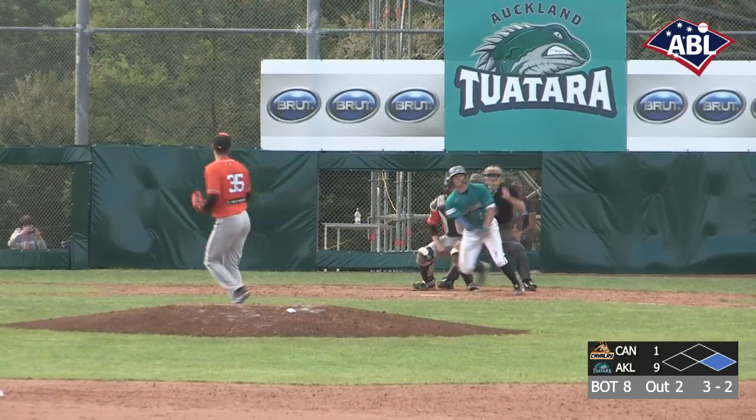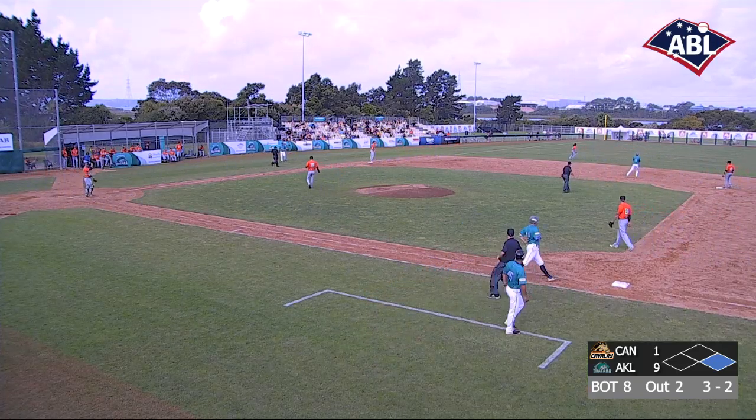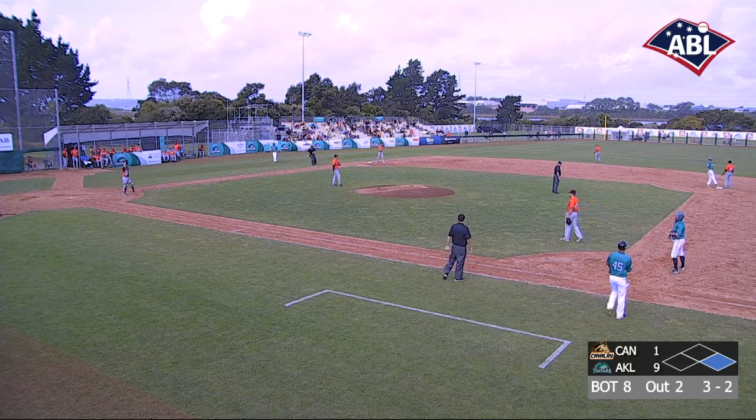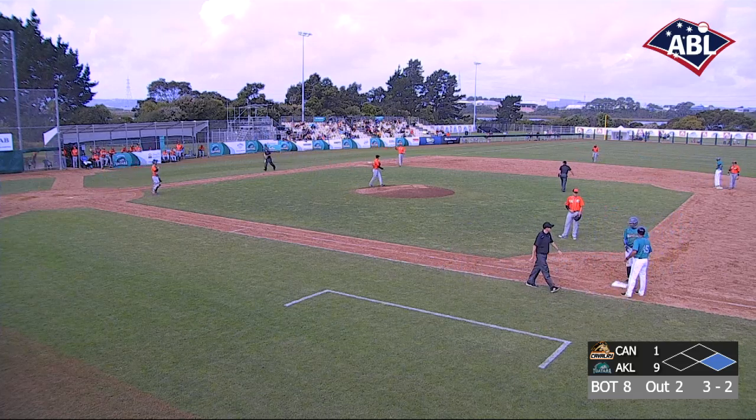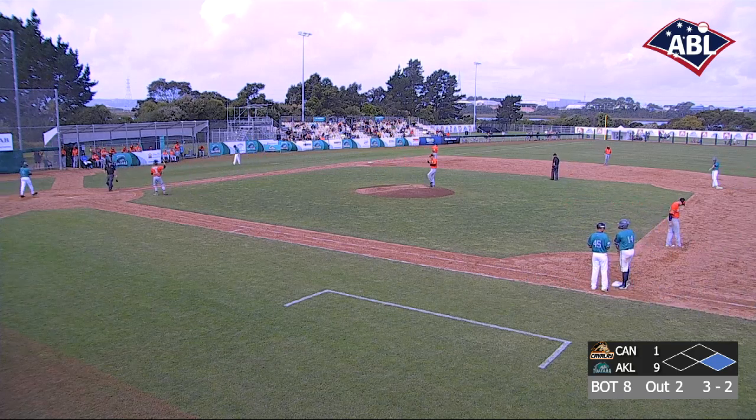Expect a strike, and he does rip that one over the shortstop's head, and Richards doing a good job with that fastball low in the zone. Hitting that ball pretty hard over the head of Kingman.